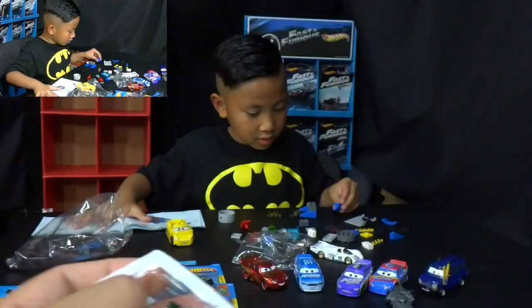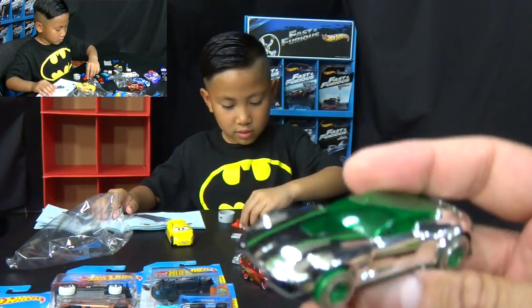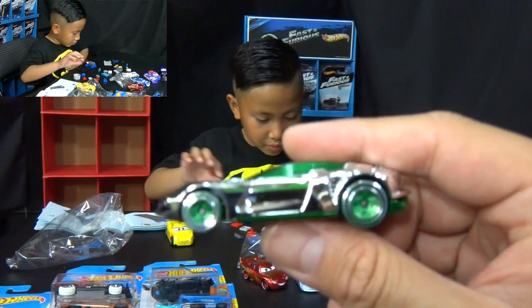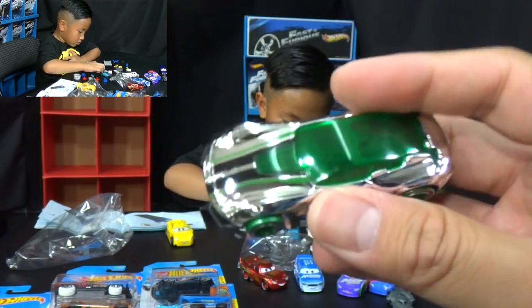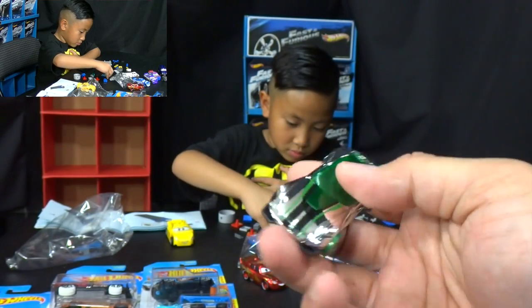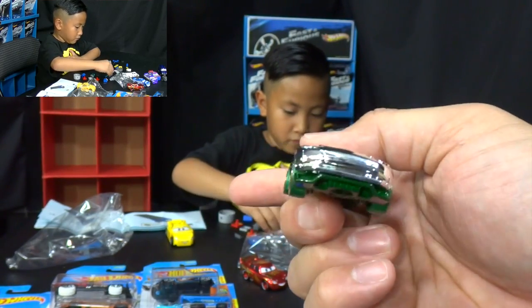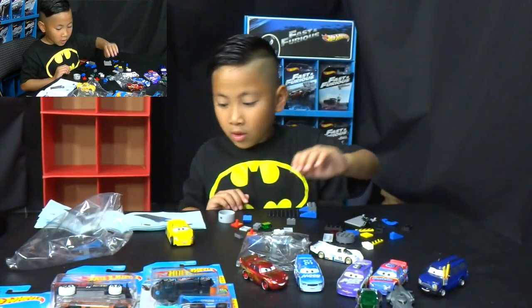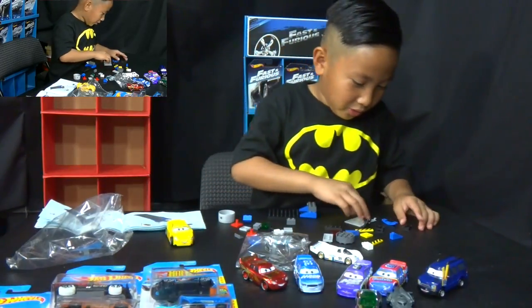Alrighty, here is the Gazella GT. Why'd you get this one again? It's got the chrome wheels, or chrome tires, I mean. You sure you don't have this one already? Alright, well, there's another fantasy car in your collection.